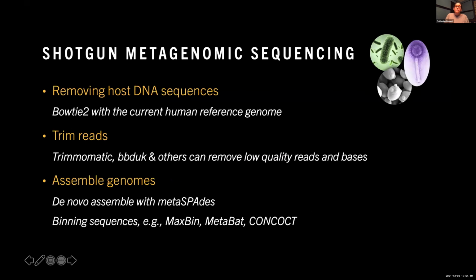And last but not least, with regards to shotgun metagenomic sequencing, we have the benefit that we're not just targeting a specific gene, but we're getting all that DNA. As a result, we can actually sequence the viral community, which is where I study. The viral community, which could be bacteriophages, or viruses that infect bacteria, or human viruses, has no one conserved region. So we don't have the option to do amplicon-based studies on viral communities.